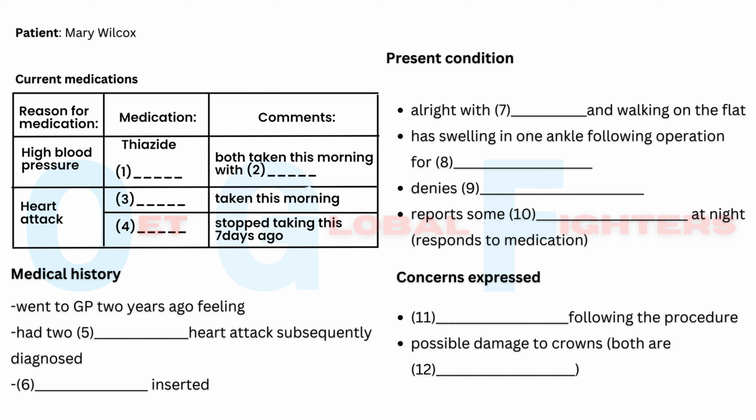So, Mrs. Wilcox, you tell me you've had high blood pressure. So, are you taking any medications for that? Yes, a blue one and a white one. And do you know the names of the tablets? Yes, so one's thiazide. Okay. And the other one's lisinopril. Perfect. Thank you, that's very helpful.